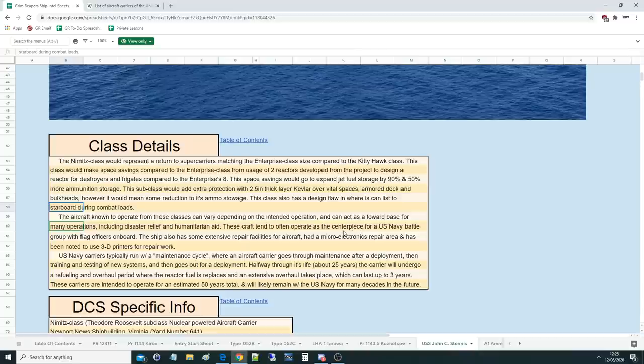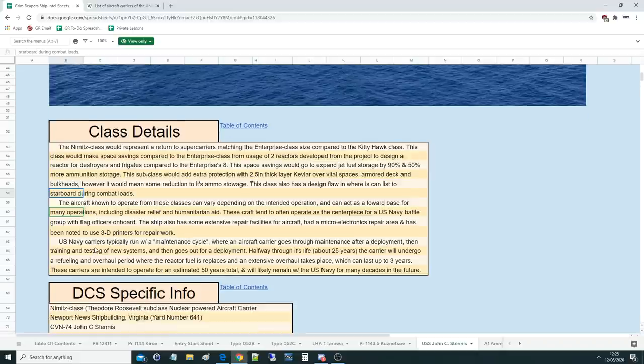The ship also has some extensive repair facilities for aircraft, had a microelectronics repair area, interesting, and has been noted to use 3D printers for repair work. US Navy carriers typically run with a maintenance cycle, where an aircraft carrier goes through maintenance after a deployment, then training and testing of new systems, and then goes out for deployment.